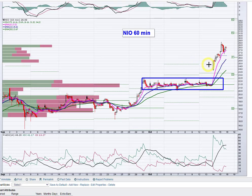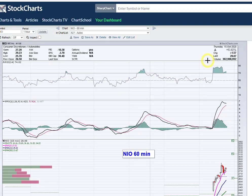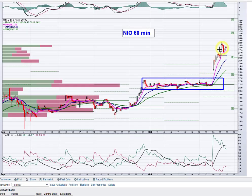Neo had a good day, not much to really talk about. Pushed up, what was it, up 6% on a junk day today. Really strong. I'm looking for more upside there.